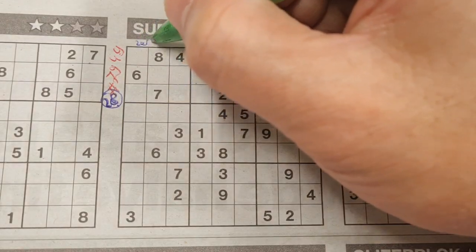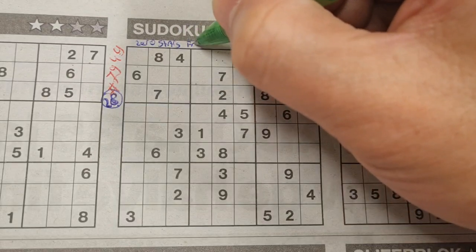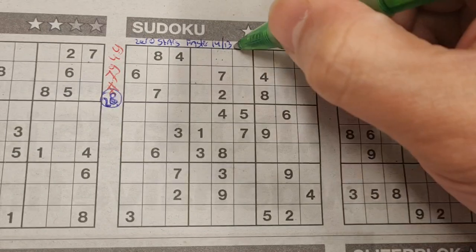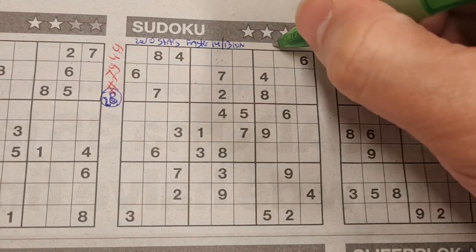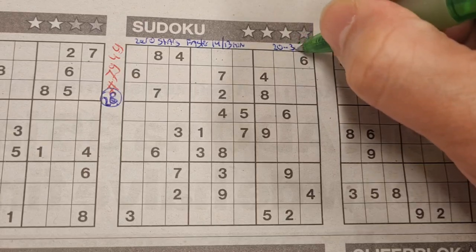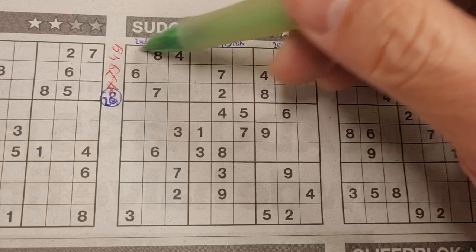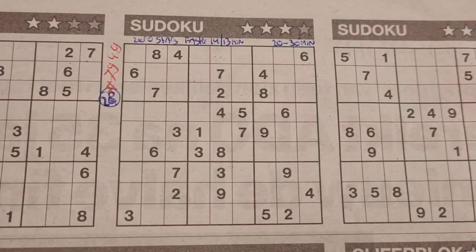So 0 stars. Need to be faster than 14, maybe 30 minutes. But it's indicated with the 3 stars. So needed 20 to 30 minutes. Question is, is this really a 3 stars or a 0 stars puzzle? We'll see. So let's get started.